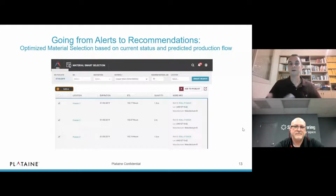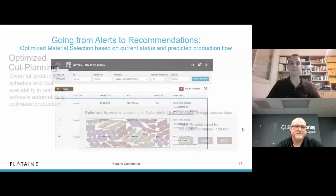And this is on a tablet or a PC that the user is using on a daily basis, or if they need to pull something urgently, they use that as well. So here we're basically recommending, helping the user to pick what they want, and certainly they can pick anything else, and we have full traceability of that.